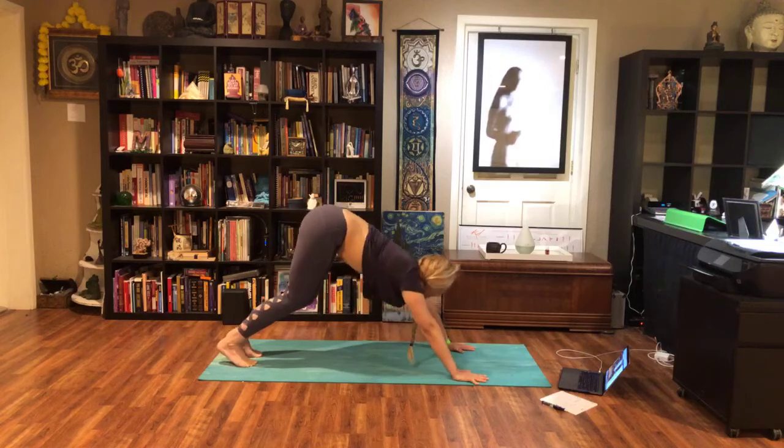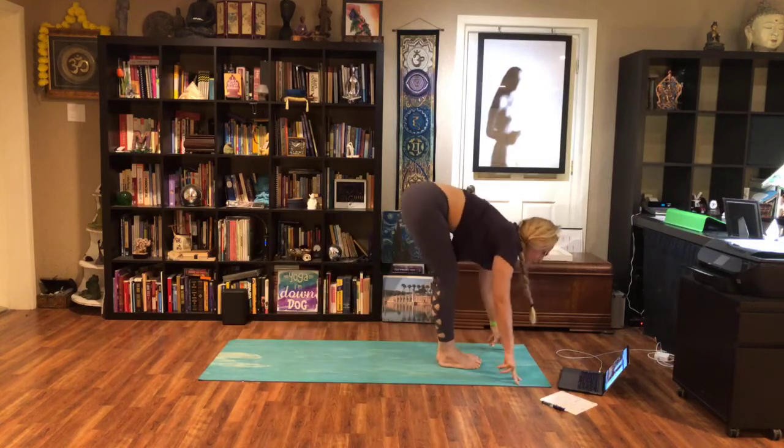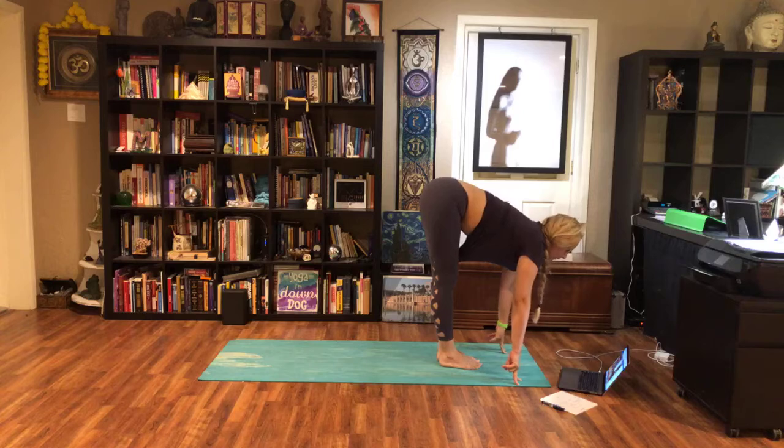And we bend the knees, looking forward, stepping forward, fingertips flat, back. Forward fold.